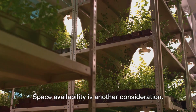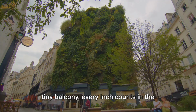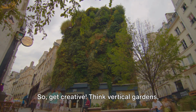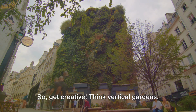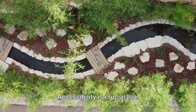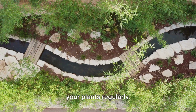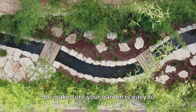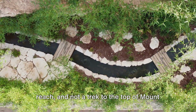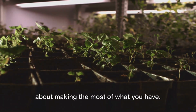Space availability is another consideration. Whether it's a sprawling rooftop or a tiny balcony, every inch counts in the urban jungle. So get creative. Think vertical gardens, hanging planters, or multi-tiered plant stands. Accessibility is crucial too. You'll need to water, prune, and pamper your plants regularly, so make sure your garden is easy to reach, and not a trek to the top of Mount Everest. Remember, urban gardening is all about making the most of what you have.